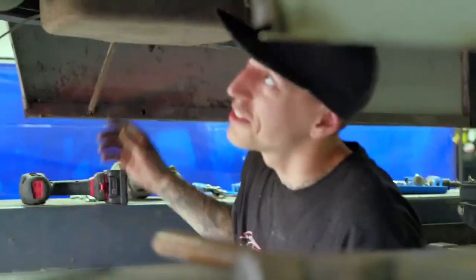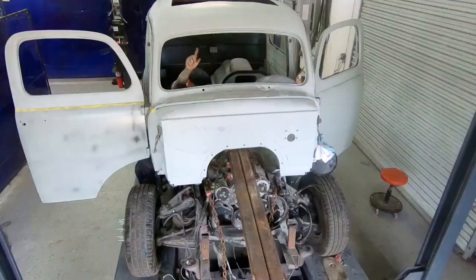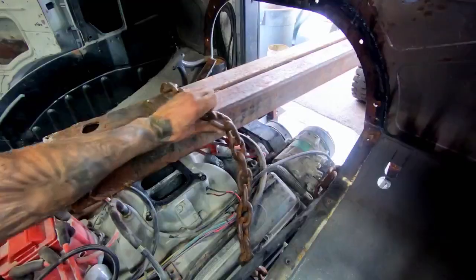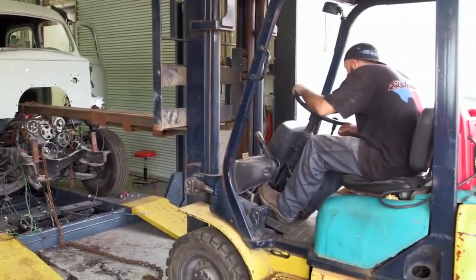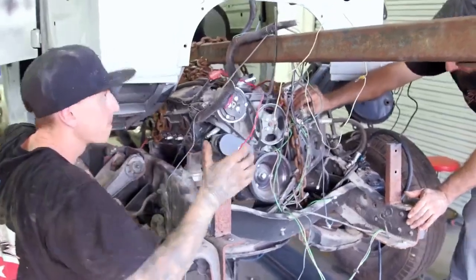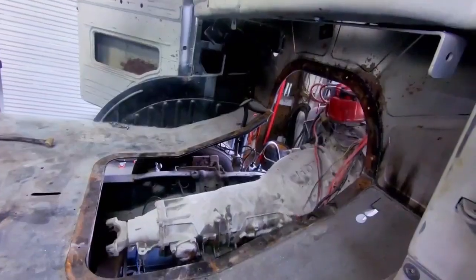Hey, stop. Up. I need the chain to be as short as possible, though. I understand that. When you're building custom cars and trucks, it seems like they never end. We're always constantly changing and evolving and coming up with bigger, badder stuff. And this is no different. Right there? I'm down here. All right. Pull the motor your way here. See what we got. All right. Go ahead.